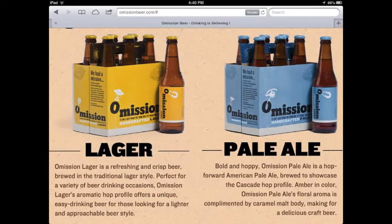Before I jump into it, I'll show you guys a quick picture that I took from their website. It shows the pale ale, which we're going to try today, and they also make a lager, which I was unable to find, so obviously I won't be trying that today. So here's the picture. Okay, back to the beer.